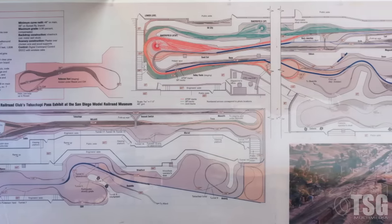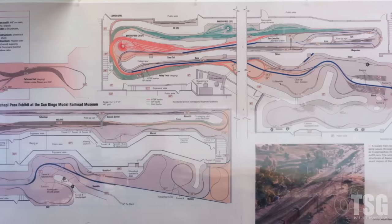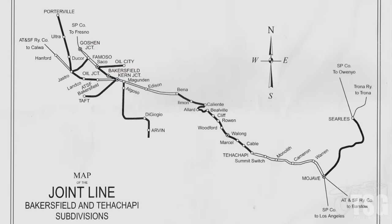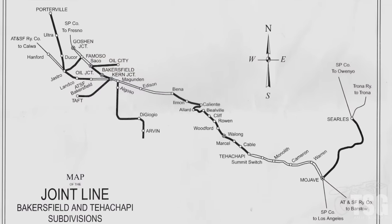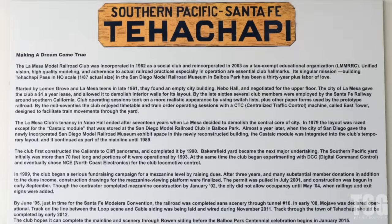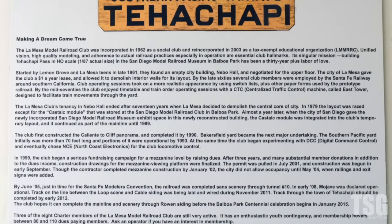The prototype that was chosen for the La Mesa Club to model in the San Diego Model Railroad Museum was the Tehachapi Pass, where the Southern Pacific and the Santa Fe join at Bakersfield and then separate again at Mojave for joint trackage rights over the pass. This area sees one of the heaviest concentrations of trains operating in Southern California.